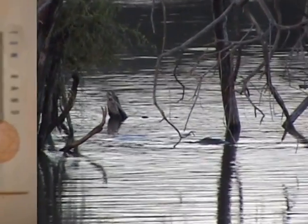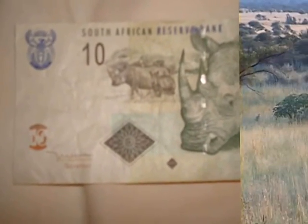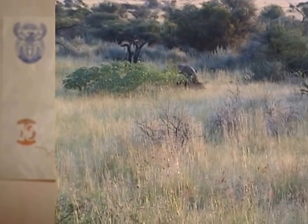The telephone ringing. They're coming. Those are a couple of white rhinos. Move forward.